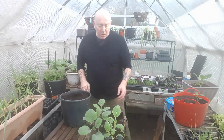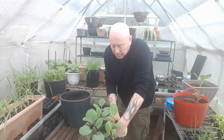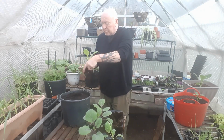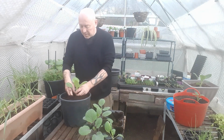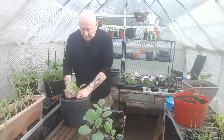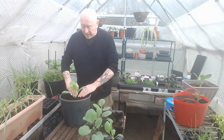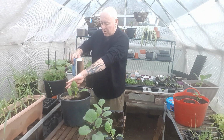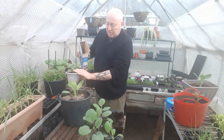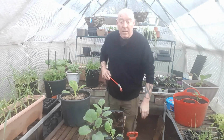So another nice deep hole, and we'll get this cauliflower out as well. And we'll do the same with this. Take them bottom leaves off, and then get it planted nice and deep. Pressing this down and then building around it again to make it even more compact. I'm going to give them a sprinkle of fish blood and bone as well, just around the base of the plant. That's going to give them enough feed to keep them going for a couple of months, and then we'll get them watered in.